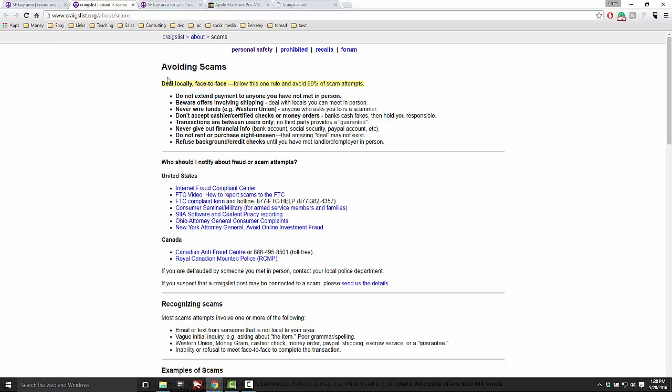Do read the section on avoiding scams, especially if you're new to Craigslist. I think Craigslist.org did a good job giving you a list of things, like making sure you get paid and making sure the money is real. Don't take any electronic payments. There's a lot of fraud going on. I think if you just have common sense, you won't be ripped off. But if you are new to this, I do recommend reading the avoiding scams page on Craigslist.org.